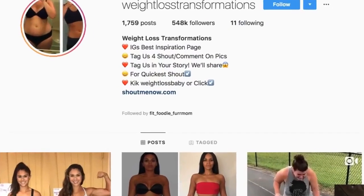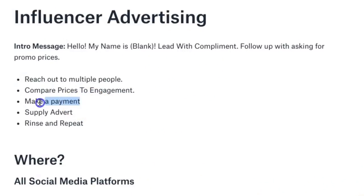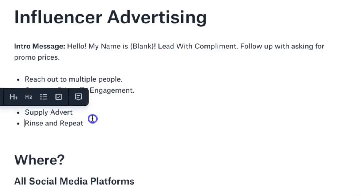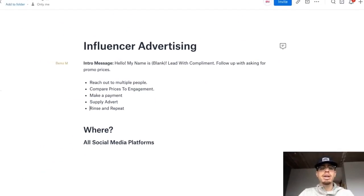Great. So with that being said, once you find people who have great prices for their engagement, you're then going to negotiate, make sure the price makes sense for you, and then you're simply going to make a payment with PayPal. And then what you're going to do is supply the advert. Now you're probably thinking, I don't know how to create an advertisement.